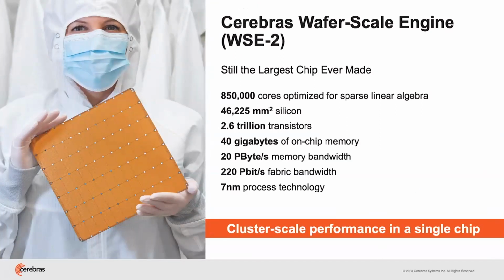It's over 46,000 square millimeters in size, 2.6 trillion transistors on a single chip, fitting 850,000 cores. And with all of these cores integrated on a single piece of silicon, we get some truly mind-boggling numbers for memory and fabric performance, as you can see, because everything's on chip. So let's go to the next slide, Richard.